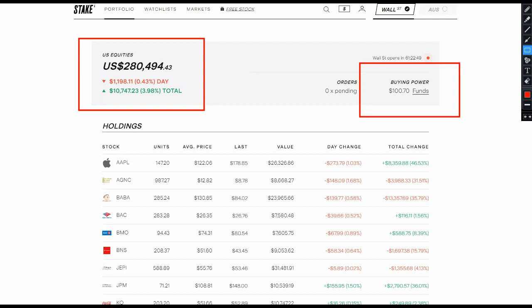The current cash position is sitting just at $100. We recently got a dividend through AG&C of $118, although $18 of that was taxed there, so that's not too bad.